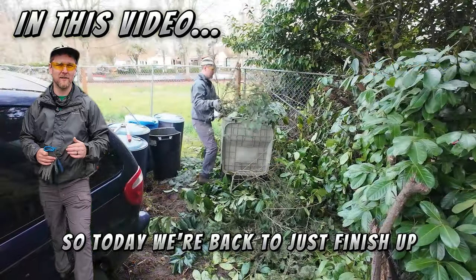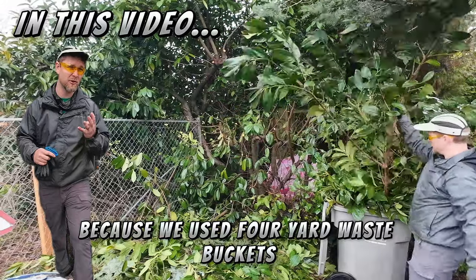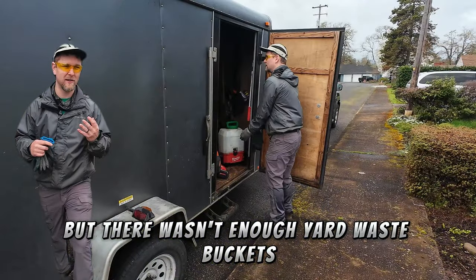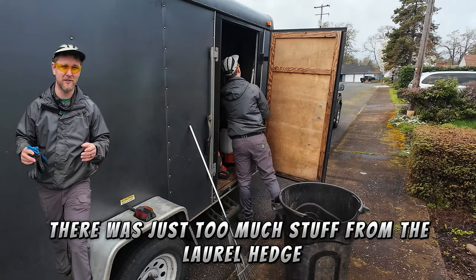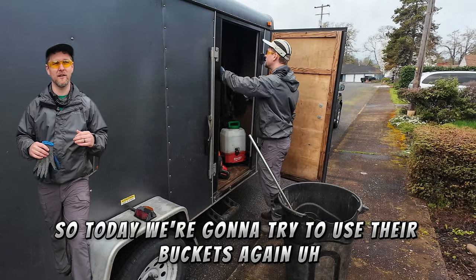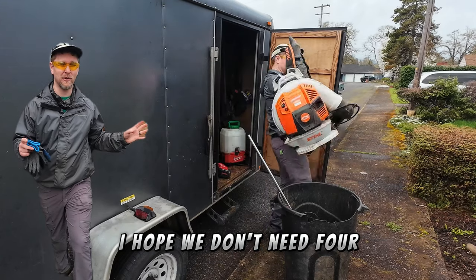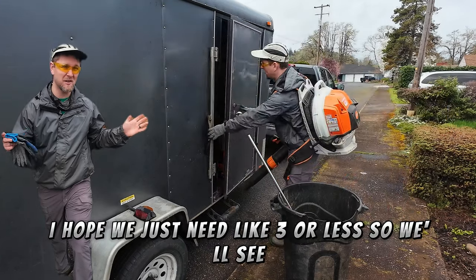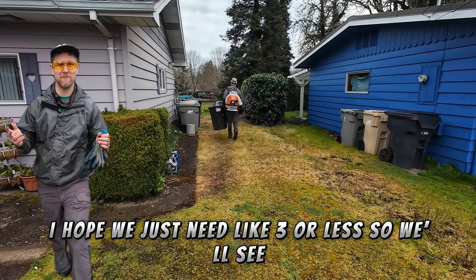So today we're back to just finish up cleaning up the stuff that we had to make a pile of, because we used 4 yard waste buckets, but there weren't enough yard waste buckets to put everything in. There was just too much stuff from the laurel hedge. So today we're gonna try to use their buckets again. I hope we don't need 4. I hope we just need like 3 or less. So we'll see. Here we go.